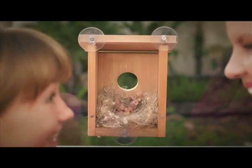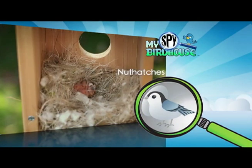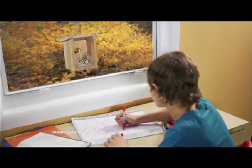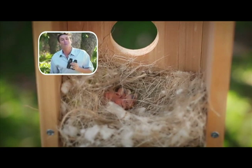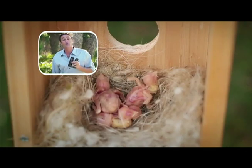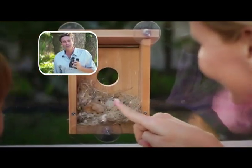And it's the perfect size for typical backyard bird species, including wrens, nuthatches, and chickadees. And for birds that like to hang out, it even has a front perch. The My Spy Birdhouse offers a safe and comfortable home for birds to raise their young. And with a little bit of patience, you can peek into their world and witness the miracle of nature.